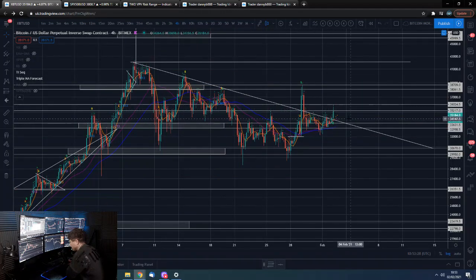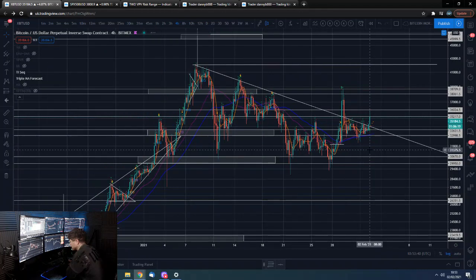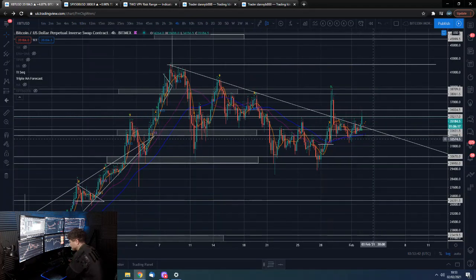So we are not on the 4-hour closing candle basis. Obviously we're not out of the woods. We could get slammed back down and back below the trend line. But in an hour we'll know the answer to whether that does happen or not. But as it stands, it is looking pretty good. We are basically at the next level of resistance.